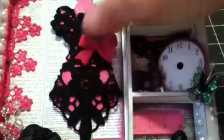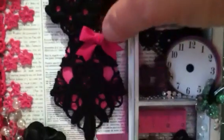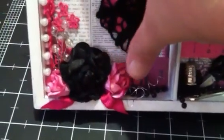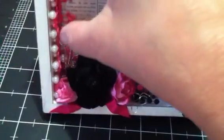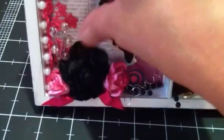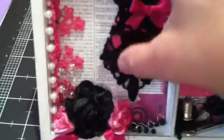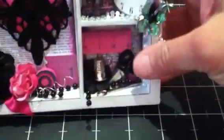Beautiful. I can't wait till she gets the video up. I'd love to go see what all she has to say about it. Cute little bow there. She's got some roses down here on the bottom, a couple of sprays. Really pretty. A little piece of a measuring tape back there. Then we'll go over here to this little box. She has a butterfly up here on the side.